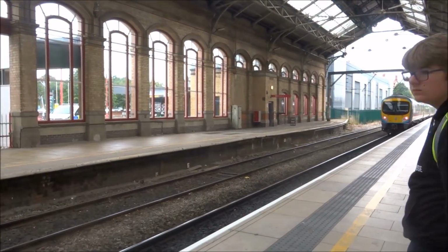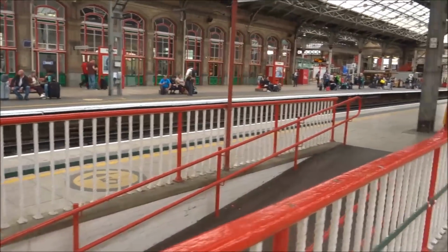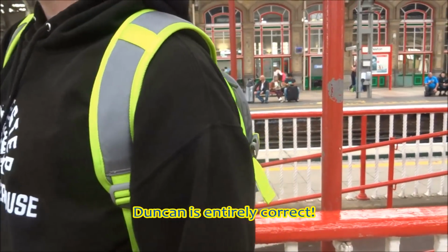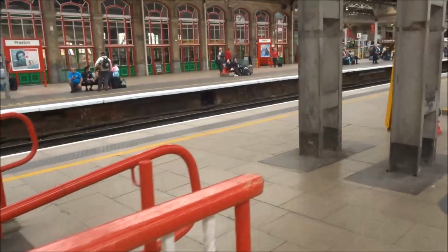Operation: coupling in Preston. We're now going to head over to platform one to catch our train to Blackpool, although we're only going to Poulton le Fylde. Are there two separate subways or something? There might be. But the lifts don't connect up to this one. Yeah, there might be a separate one for the lifts.